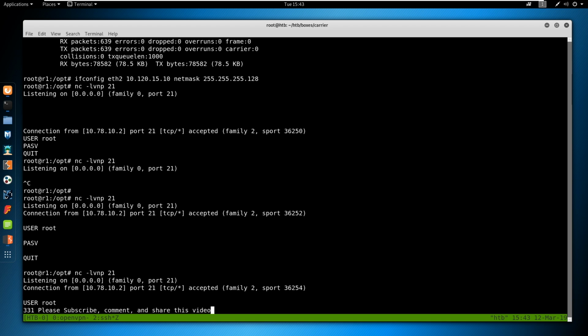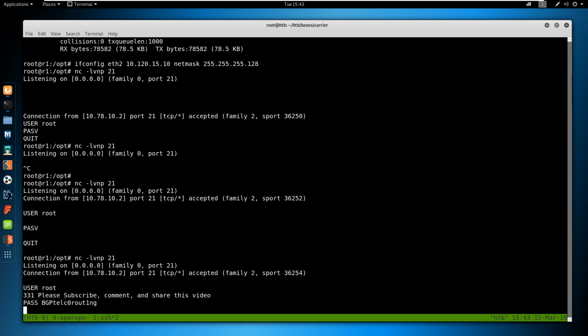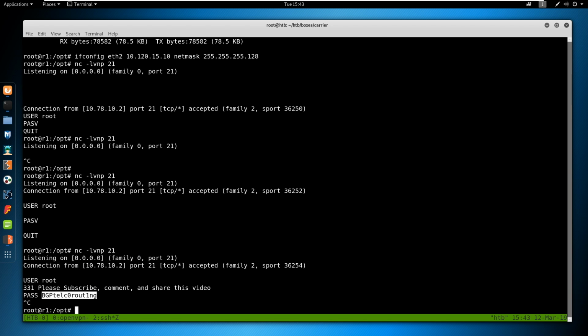And he's going to send the password back as BGP telco routing. If we went back, I don't have Wireshark, we could send the rest of it and he'd send everything. So we can just copy this and now we got the password.